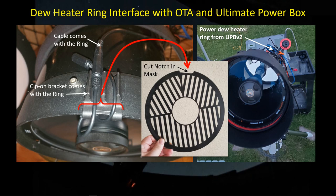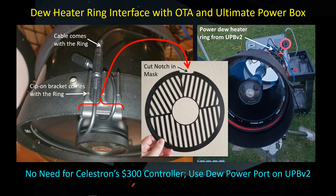And I still use the Bahtinov mask. Oftentimes when I'm using this telescope, I'll do the first focus of the night with the Bahtinov mask and then rely on autofocus going forward for the remainder of the evening. The only reason I went ahead and bought this is because I was confident that I could power it off of my Ultimate Power Box, as opposed to having to rely on Celestron's $300 controller.